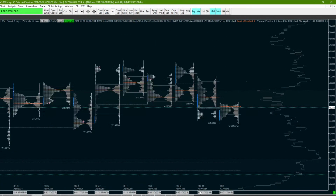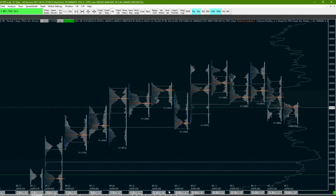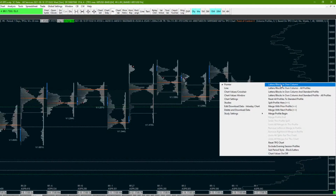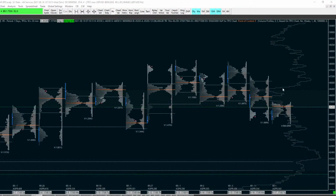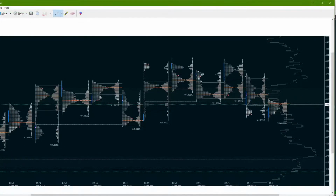Okay, so we have a pretty nice neutral day type here. However, the context of where the neutral day type is forming is not that great. Like yesterday, it really looked like we were trying to accept into this value, because at the start of the day this was a very neutral day type. Let's draw it for educational purposes. This was a very neutral day type at first, okay?